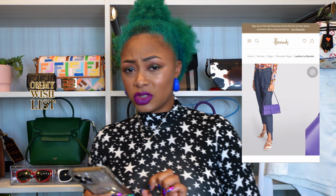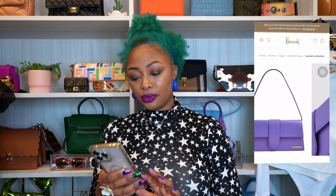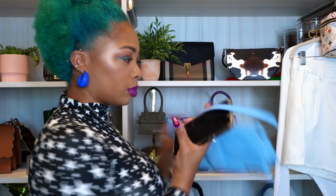I'm gonna add this onto my wish list. And this violet color is beautiful. Yeah, it doesn't come with the long strap. So if you wanted to go with this one, let me show you where it falls on me.